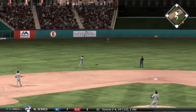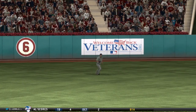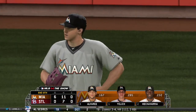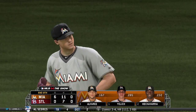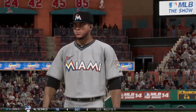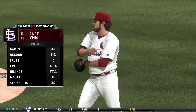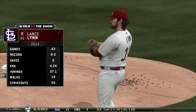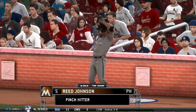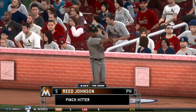This is in the air to center. Does he have another 1, 2, 3 for the ledger? He does. 7 in a row he's set down now as the side is retired. 1, 2, 3 go the Cardinals. They still find themselves down 6-zip. Lance Lynn will come on now in a mop-up role as he'll just try and keep this deficit from growing any larger. Reed Johnson will try to get his club a little ninth-inning insurance as he'll grab a bat to pinch hit, leading things off here.